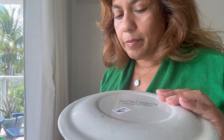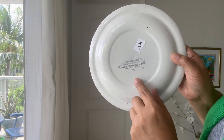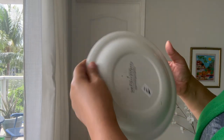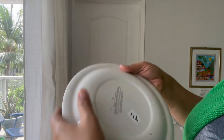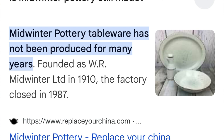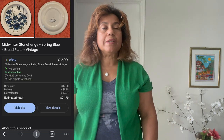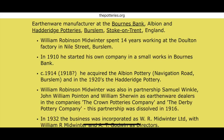So some of these do have a letter and a number. This one is a G34. The 34 is upside down, but 34 and G. If anybody knows what that G means and the 34, I'd like to know. I didn't find much information about this pattern on eBay or any of those sites, but the only thing I was able to find about some of the patterns is that they're mid-century modern. We're looking at the 1950s or so, around there, which is a very nice find.